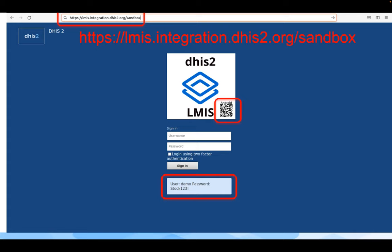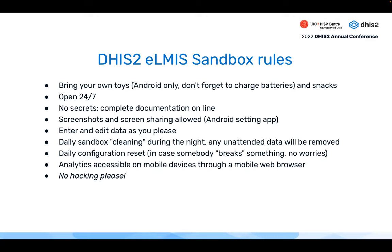So this is the URL to connect to. You have the username and the password on the website. I think there's a link already on the DHIS2 LMIS sub website. And for connecting to the Android, you also have a QR code, so you don't have to type the URL. So the sandbox rules are: bring your own toys. It's Android only. Charge your battery and bring your snacks. We don't provide the toys for the sandbox. It's open around the clock.